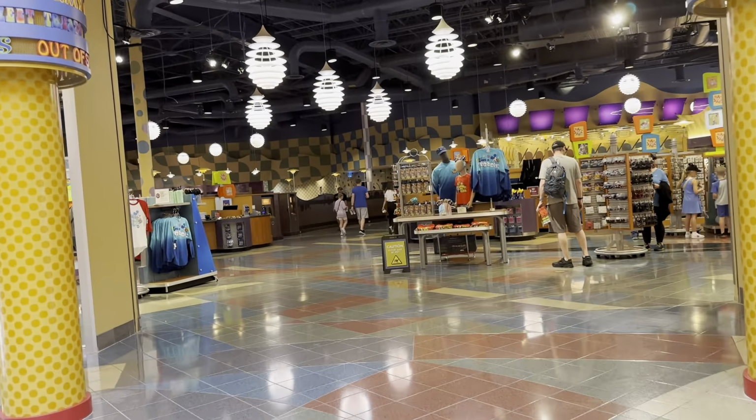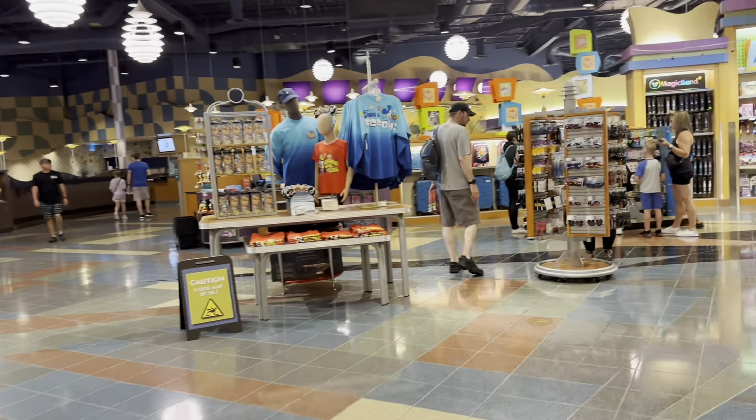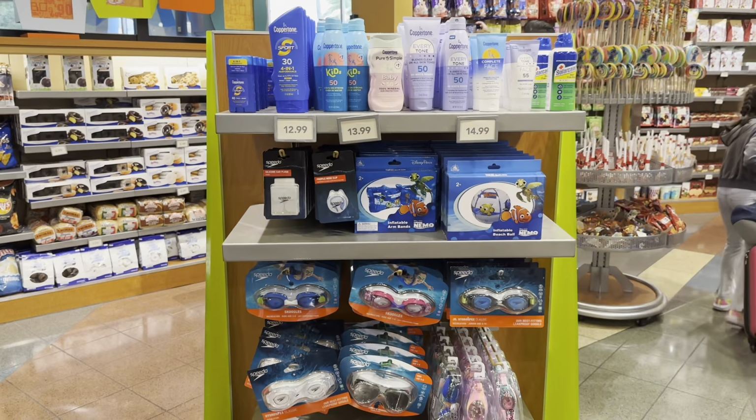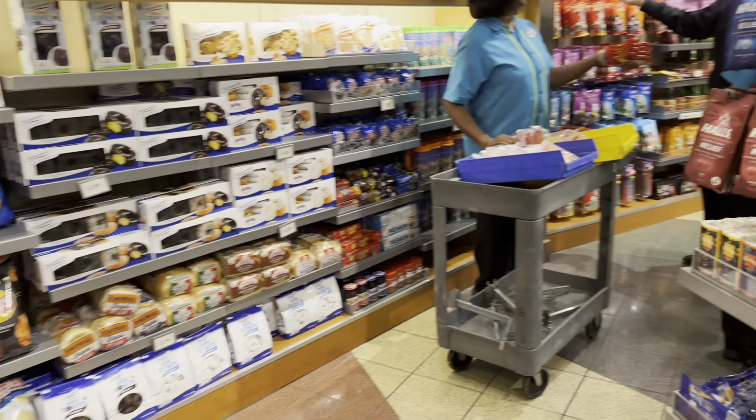This is the perfect place to grab extra souvenirs and resort-specific merchandise to commemorate your trip to Walt Disney World. There's also a section of the shop of things you may have forgotten to bring, such as snacks for the kiddos or goggles for the pool.